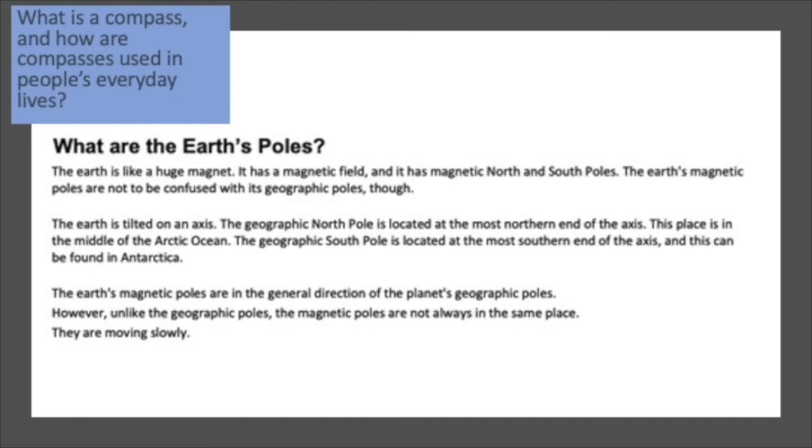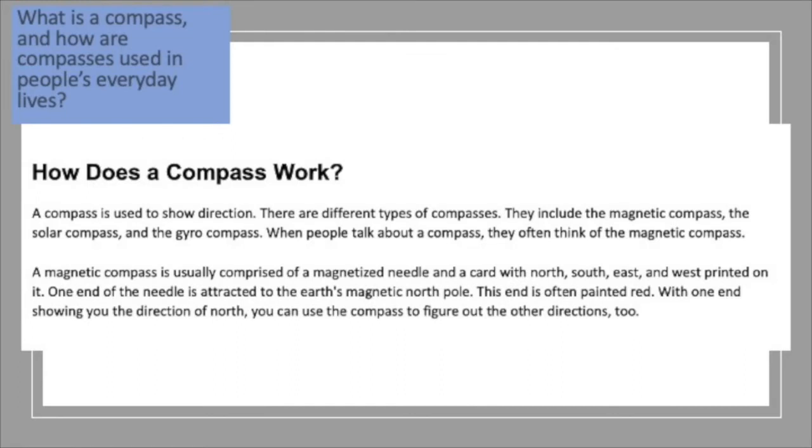The Earth is tilted on an axis. The geographic North Pole is located at the most northern end of the axis. This place is in the middle of the Arctic Ocean. The geographic South Pole is located at the most southern end of the axis, and this can be found in Antarctica. The Earth's magnetic poles are in the general direction of the planet's geographic poles. However, unlike the geographic poles, the magnetic poles are not always in the same place. They are moving slowly.